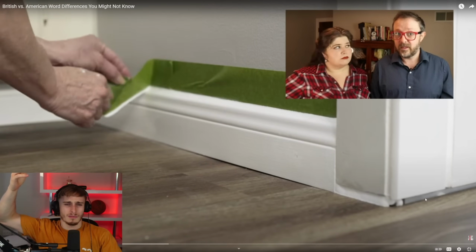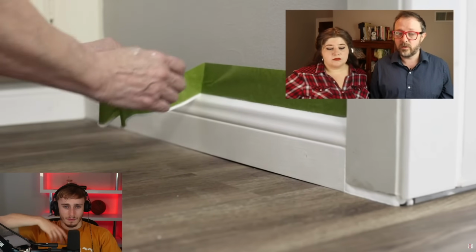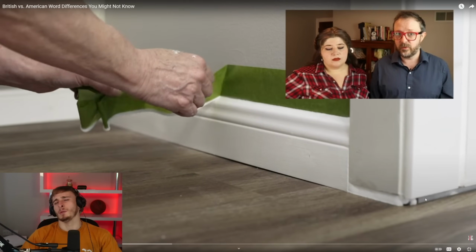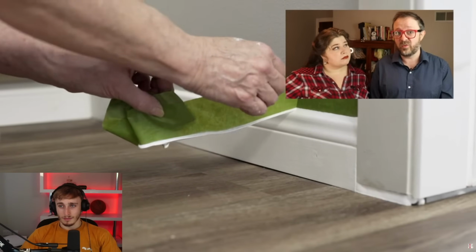The baseboard? You call it a baseboard, which I can understand. It is at the base of the wall. We call it a skirting board. Oh, that's the one. I forgot what it was called. Which, you know, you're into fashion. It's like a skirt around the wall. It doesn't really give room for the wall to have feet like you would as a human, but what do you think? Yeah, I kind of agree with that. Although baseboard is easier to say.